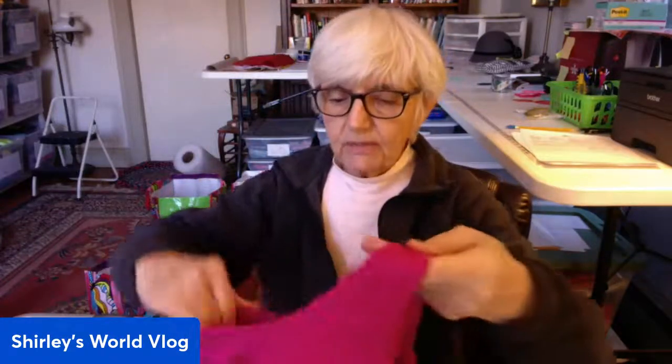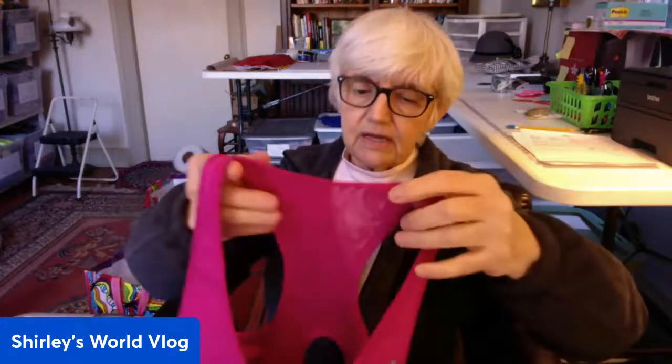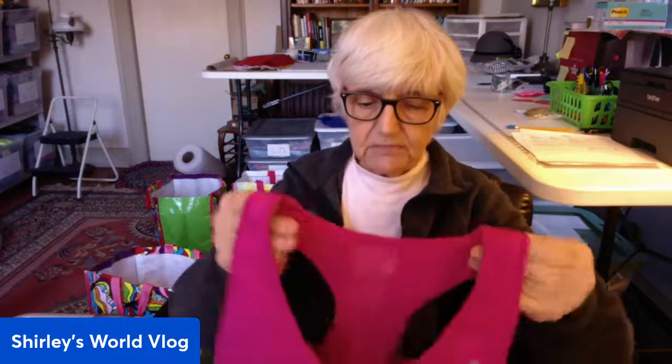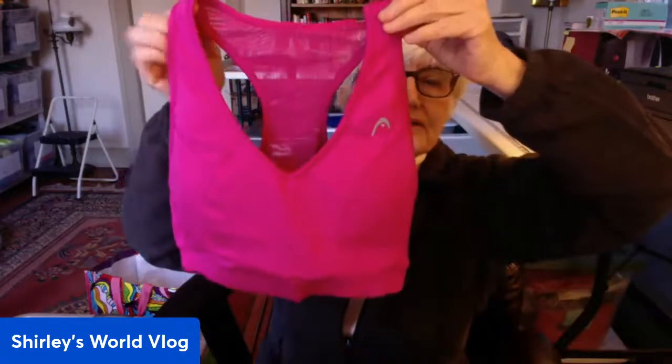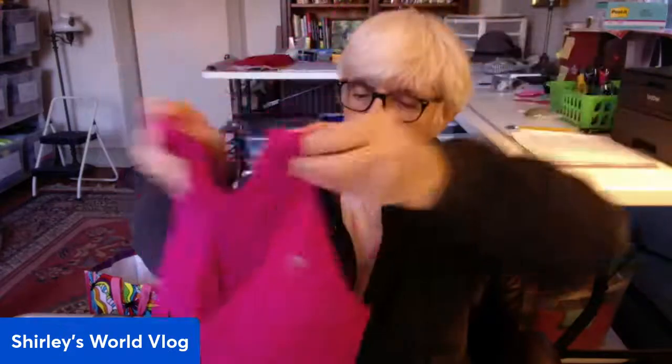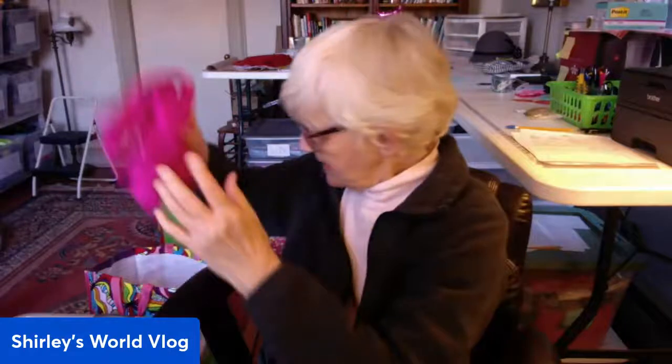I also pulled out this sports bra. This is by the brand Head, which I know is a skiing brand from when we used to ski. But this is a sports bra. It has pads in that are removable. It's a size small in this pink color. It has a racer back on it. A nice, nice condition sports bra.